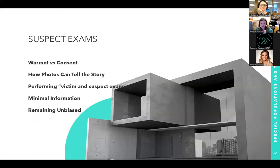Moving into suspect exams as another kind of topic that is high level in the forensic world, we really want to talk about what it means to do an exam on a suspect versus a victim. As forensic nurses, they are neither one or the other, right? Those terms are what the police send them as, or what we're collecting the samples as. So if somebody's saying that a crime was perpetrated against them, that gives them the name of the victim. They're a patient to us either way.